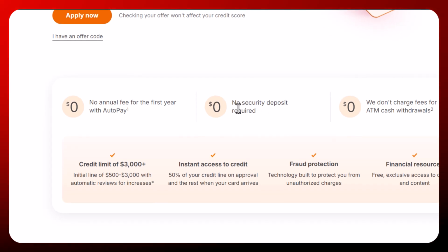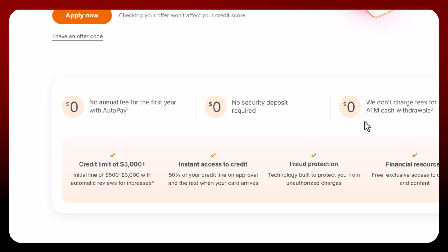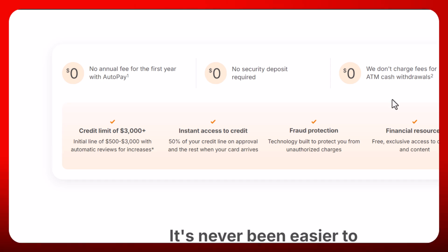And like I said, no security deposit, no annual fee for the first year. Okay. If you set yourself up on auto pay. All right. And then they don't charge fees for ATM withdrawal. So if you needed to get your balance off of the credit card, then they don't charge you any fees.